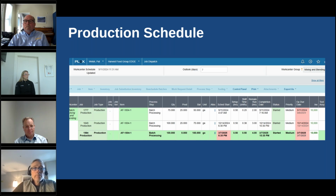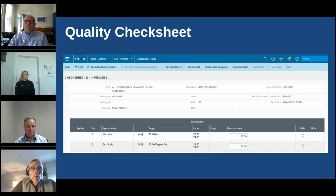I'm going to go to the next slide. And this is an example of a quality check sheet that can be completed by either a quality tech or the cook that documents the inspection actually happened and what testing happened. These are, of course, very simplified versions of a check sheet.